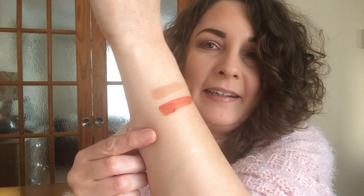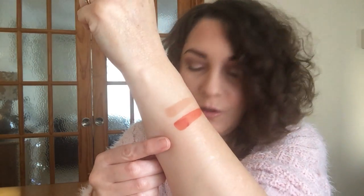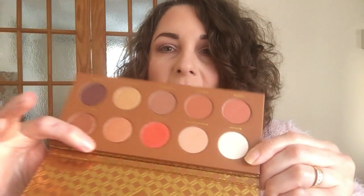Wow, that is amazing. So that's Aftertaste. So far so good. The next one is, I'm finding it hard to, is it 182 degrees centigrade? So it's 182 degrees centigrade, which is this one here.